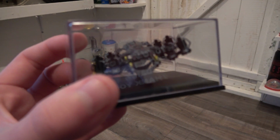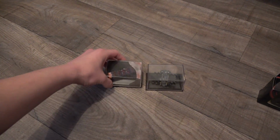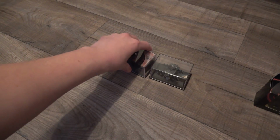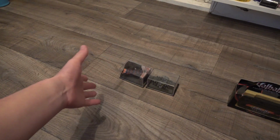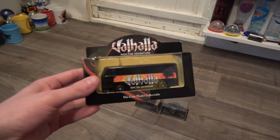Really, really nice items there that Merlin made. Unfortunately, they don't do these anymore. It's such a shame. I've only got the two. I don't think they released any more, but maybe they did and you've got them. So comment down below. I'll be interested to know. That rhymed. Next up, we've got a Valhalla bus.